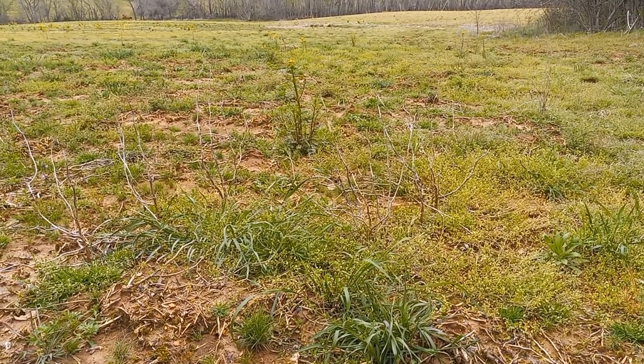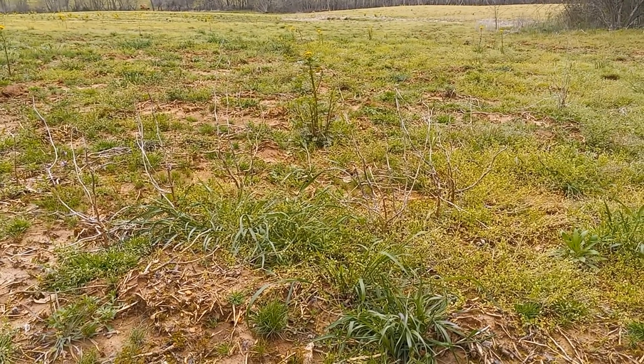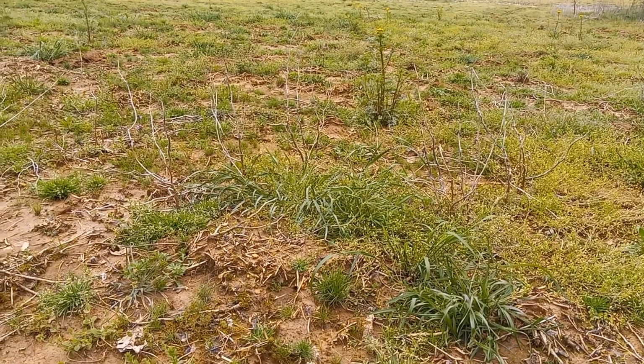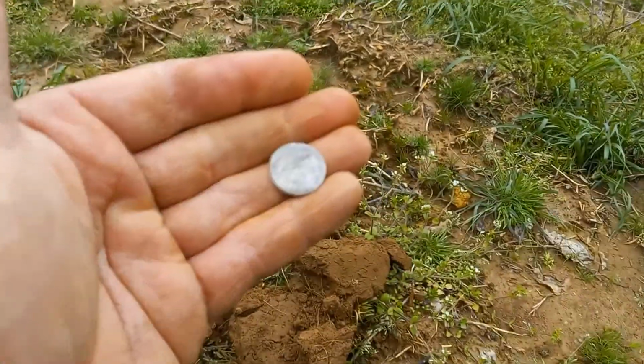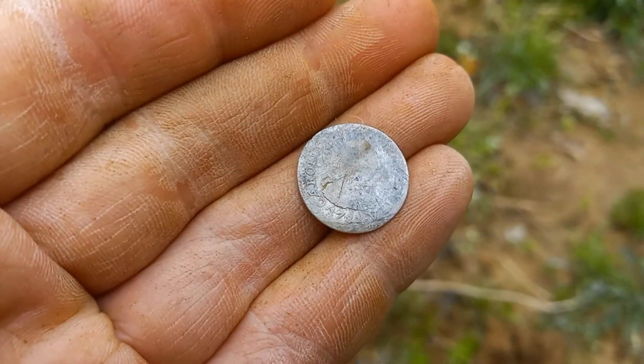I think it wasn't until 1857 when the U.S. government made specie, that's just gold and silver of any sort, not legal currency. But yeah, I'm pretty stoked. Again, piece of Spanish silver. That's early.